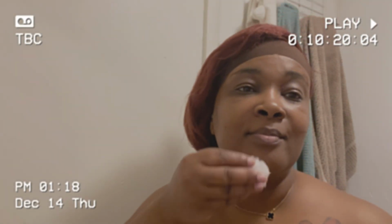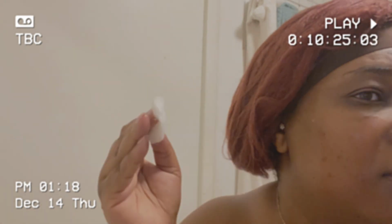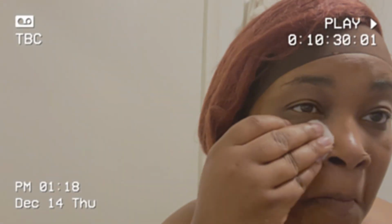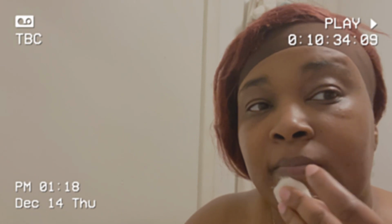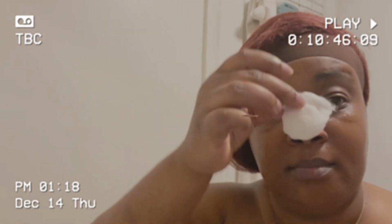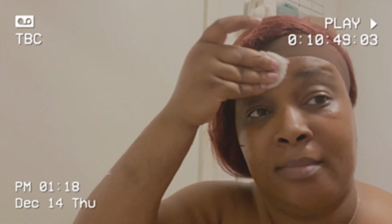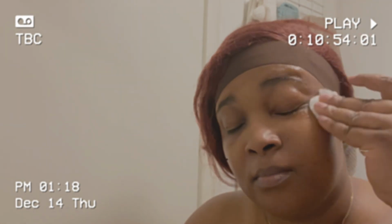All right, guys. I just hopped out of the shower. Now I'm putting witch hazel on my face. But you guys see that little bruise I was telling y'all about? That cut? You see it? It's not so bad, but I feel it as I'm applying the witch hazel. Kind of burns a little bit. But yeah. That felt so good, y'all.